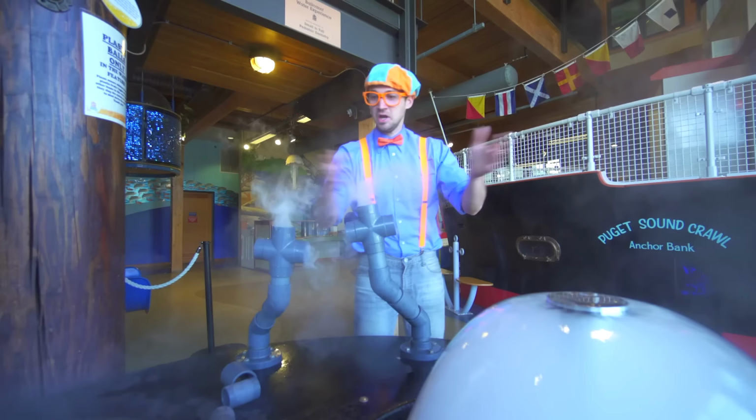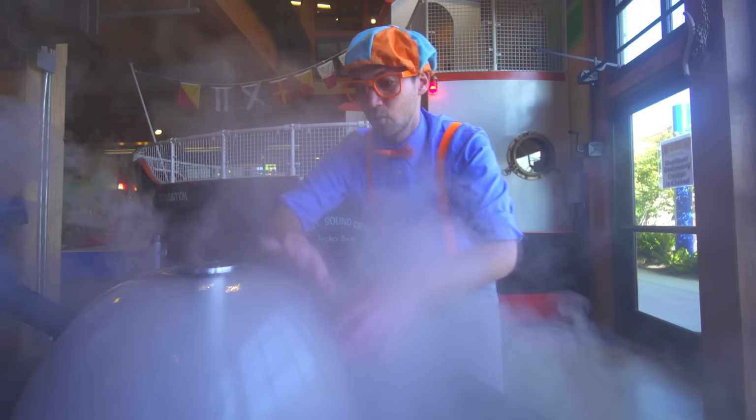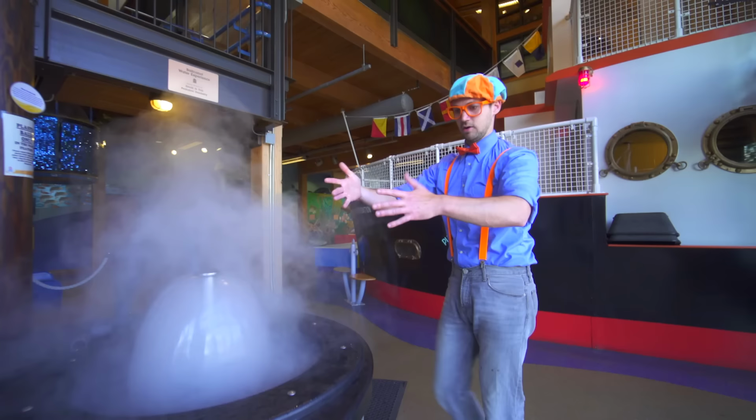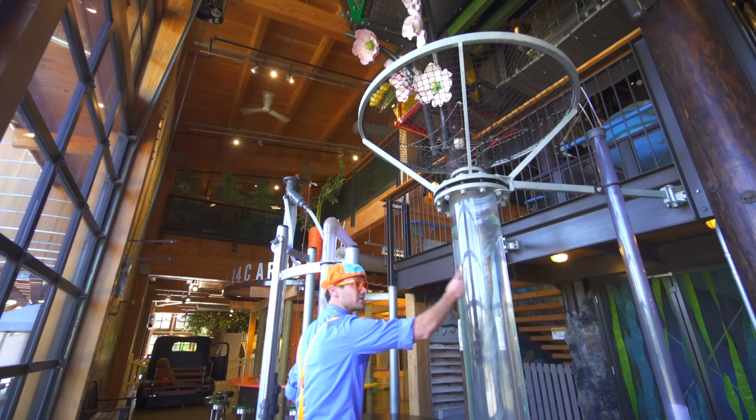Okay, wow. Oh, and look at this. Whoa, this has smoke beneath all this water. Can you see it? Wow, it's so fun to touch. It feels so good. My hands are really wet. Okay. Whoa, look at this. Wow, it's a vortex, kind of like a water volcano. The water just spins around really fast.